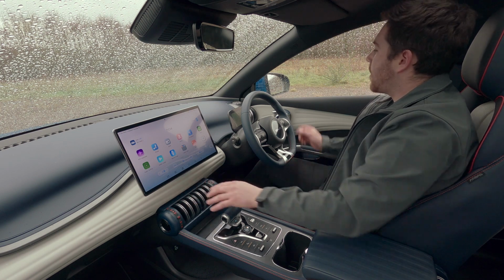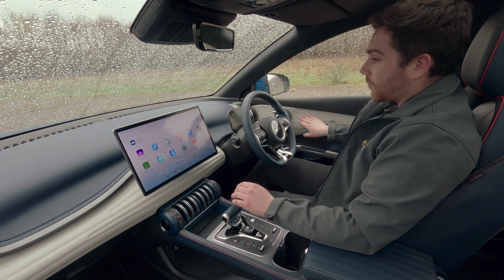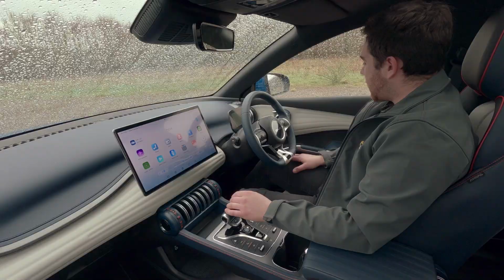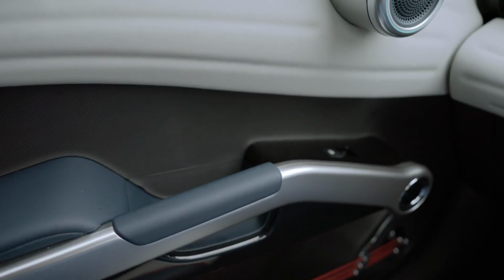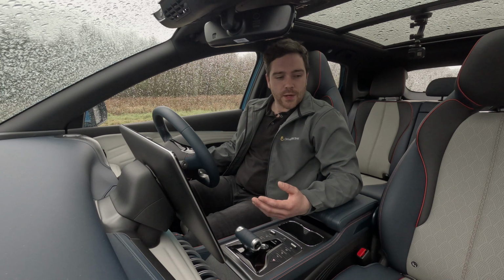So yes, you've got some hard plastics and some scratchy bits up there, but the dash itself and this muscle fiber-esque material here is all nice to touch, and it's all nice to look at, to be fair, as well. Moving on to the door cards, the spanner looking door handles are meant to represent barbells. Again, it's inspired by the gym feel.